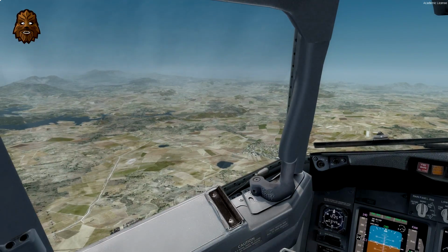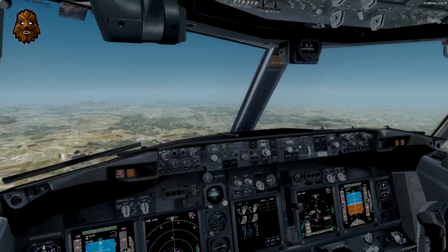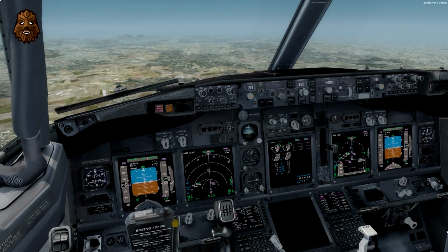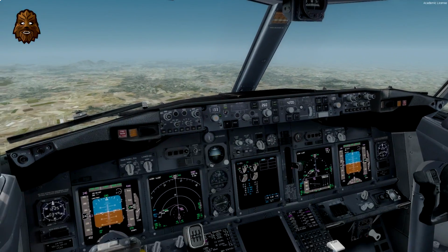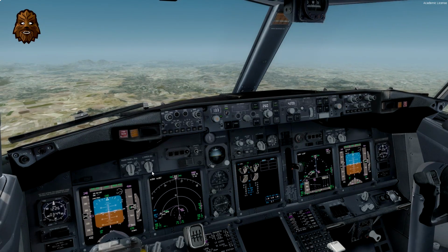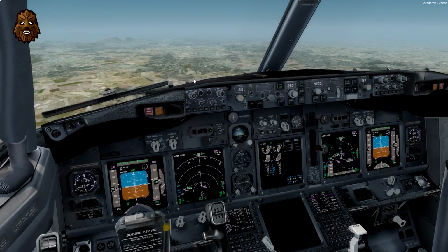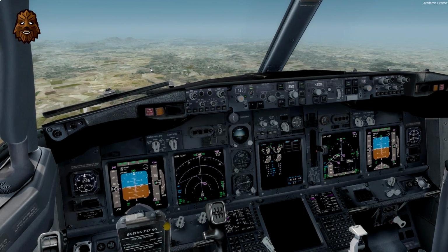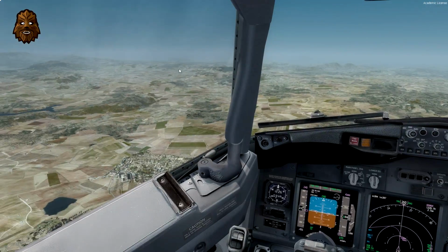It's absolutely gorgeous weather out here though, and we're set up and ready to land. Landing lights have obviously come on because we're below 10,000 feet. Speed is back at 240 knots, seatbelt signs are on, and so we are ready for this arrival into Malaga. It's just a case of monitoring all of the screens and keeping things calm and collected.